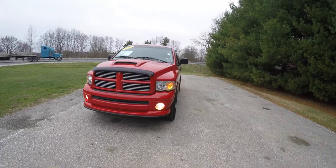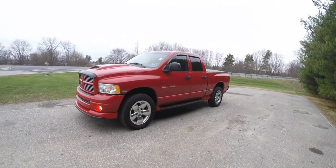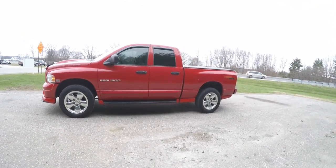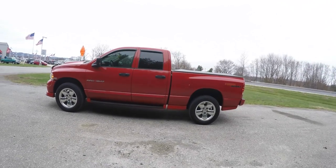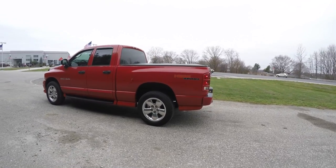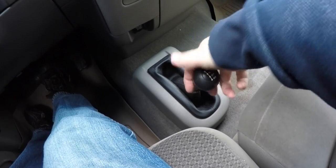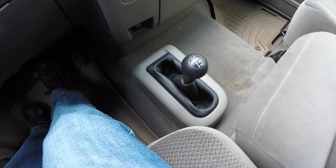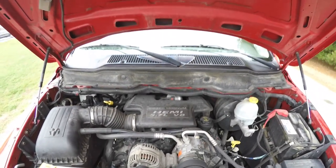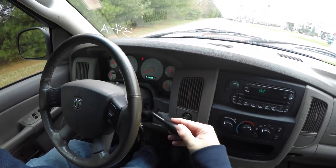Look at this 2005 Dodge Ram 1500 Hemi Sport Quad Cab. This Dodge Ram is in flame red clear coat. It has the taupe premium cloth interior. This vehicle is four-wheel drive with the manual shift on the fly four-wheel drive transfer case. It is powered by the 5.7-liter Hemi Magnum V8 engine. Has the 5-speed 545 RFE automatic transmission.